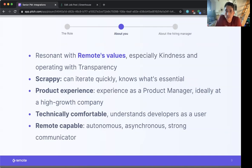If you click into this link here in the deck, you'll get a link to Remote's values, and you can kind of look through that. And I think that they're practiced all in a very genuine way, internally and externally. I think one thing that's also important for a candidate to be successful here is to be scrappy.